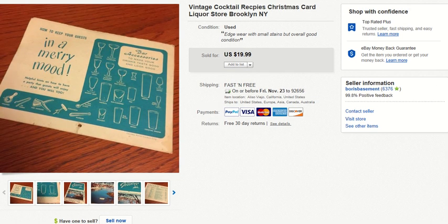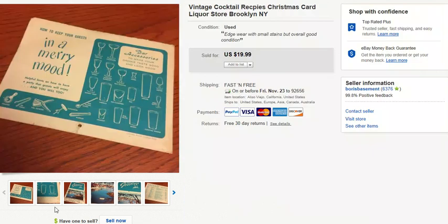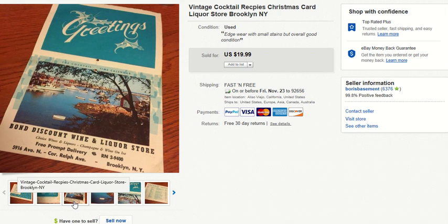This is a little In a Merry Mood cocktail booklet. It was a calendar from a liquor store in Brooklyn, probably back in the 60s or 70s, probably 70s. So it had a calendar in there at one time, and it was like a Christmas card they sent out to local liquor stores, or the liquor store, I guess, sent out to customers. And a store in Brooklyn, New York, bought it for $20.